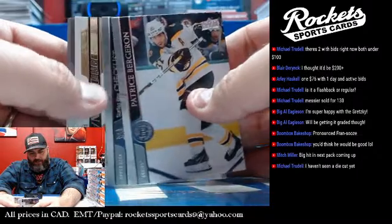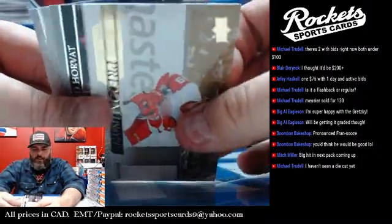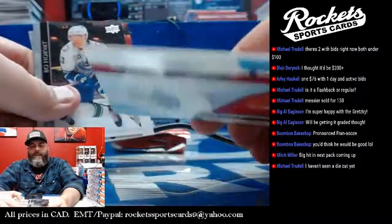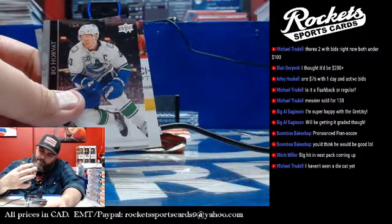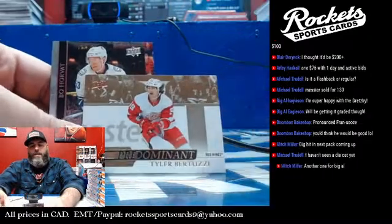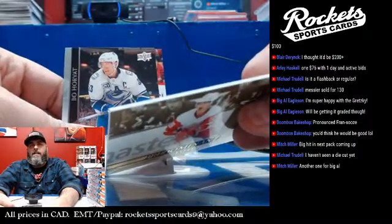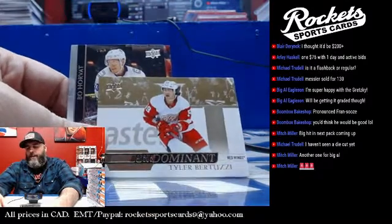What is that? What is going on? We got a gold card here. What is this? It's super thick. Tyler Bertuzzi, predominant gold, but it's thick like a jersey card. What is this saying? It's just a gold version, guys. I'm not sure what's going on with that. Another one for Big Al. Yeah, this is a really cool looking card. Look how thick that is, guys. I thought it was a jersey card when I opened the pack, but gold predominant, Tyler Bertuzzi.